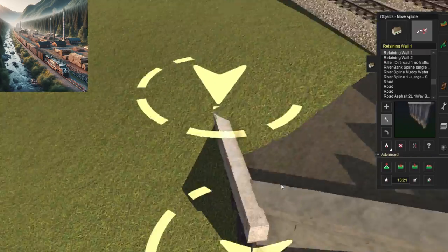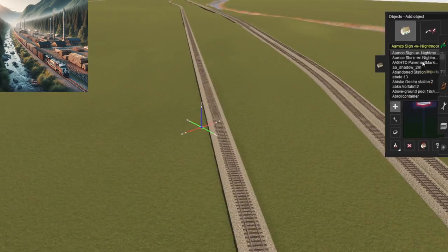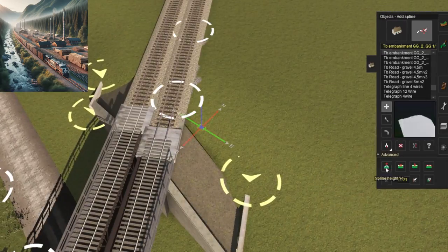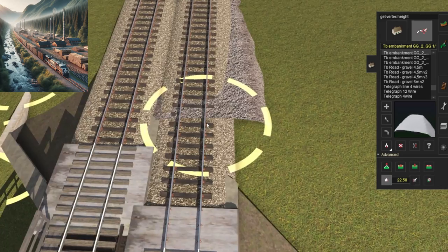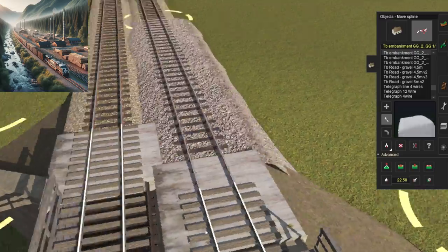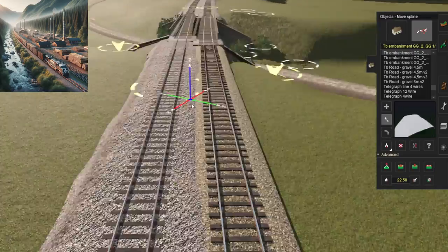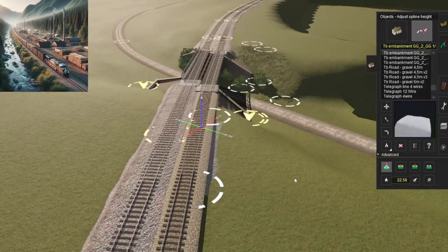Now we can actually start working on this bridge a little bit. This particular one has some openings there, so we used those retaining walls just to hide it in a little bit. And then we can start the embankment and get it all lined up. These embankments are going to have a little bit of an opening there as well, but we can hide those with shrubs pretty easily for the most part.